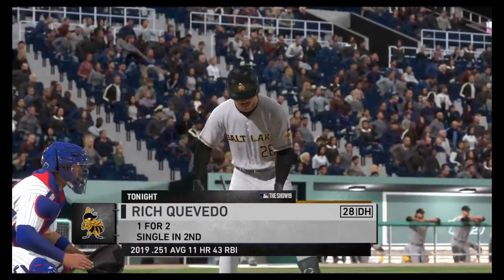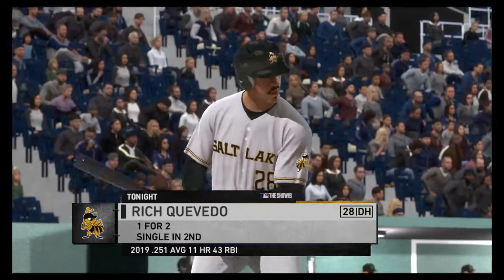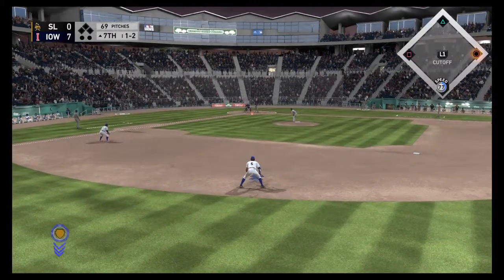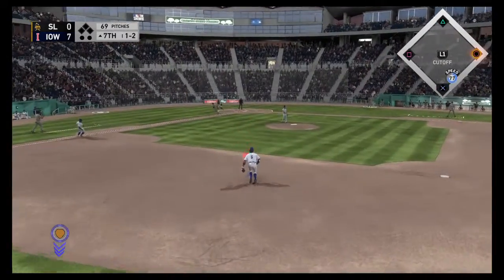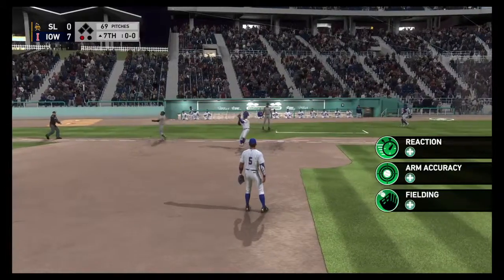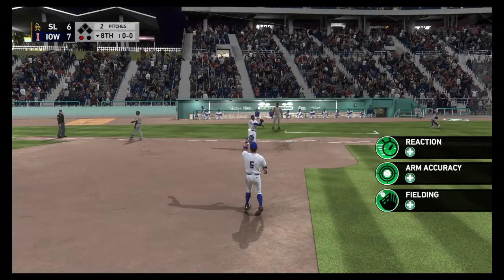Digging in, Rich Quevedo, the designated hitter. Salt Lake, starting to run out of time. They haven't been able to score any runs as we're moving late into this one. A perfect time for this leadoff hitter to try to get on base and ignite a rally. And the throw to first is in time, so the leadoff man is gone here to start inning number 7.